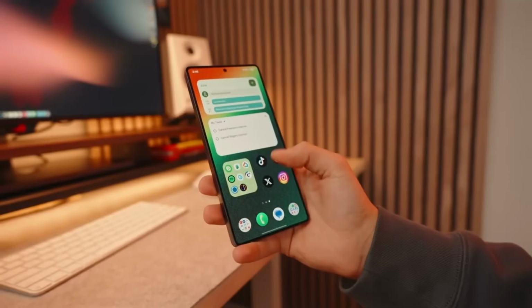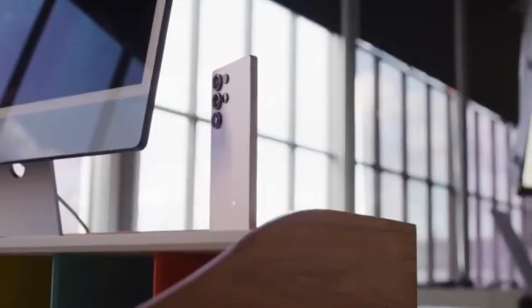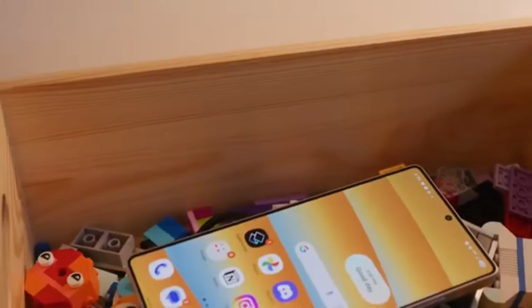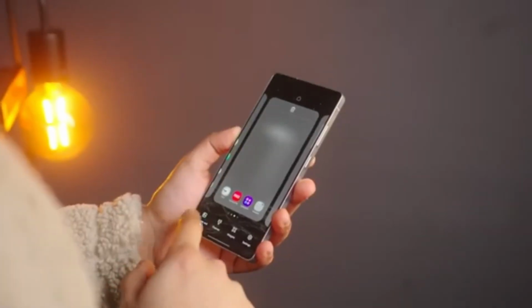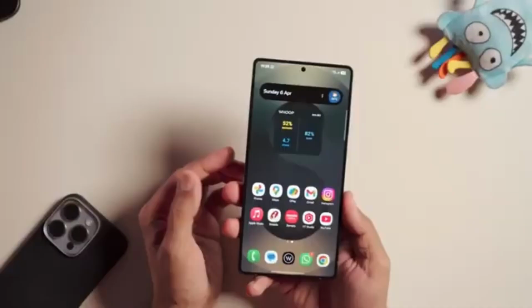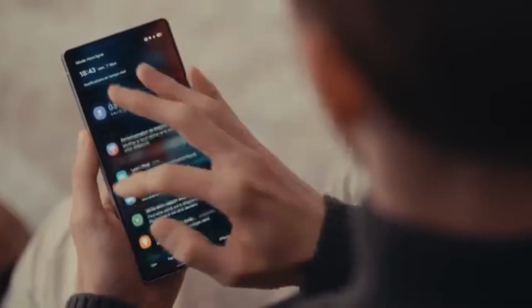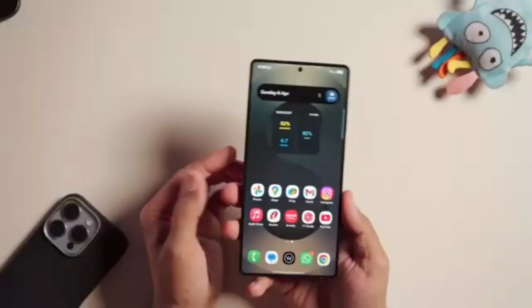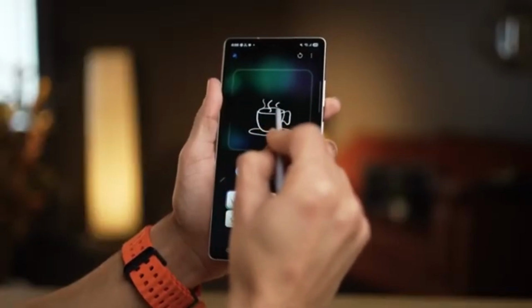So what does One UI 8 actually bring? It's not a huge redesign. Instead, it builds on One UI 7 with small but useful improvements. Samsung has focused on performance, stability, and smoother user experience. These changes may not look big on the outside, but they can make your phone feel faster and more reliable every day. The update file will be large, so make sure you have enough storage and a good internet connection before downloading it.